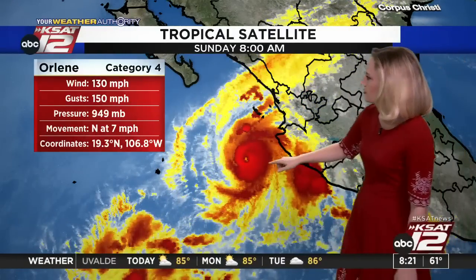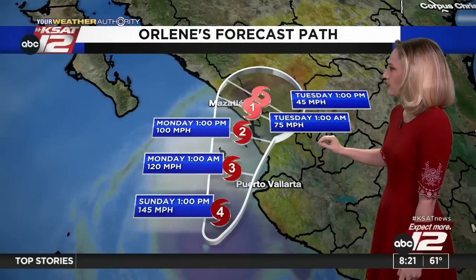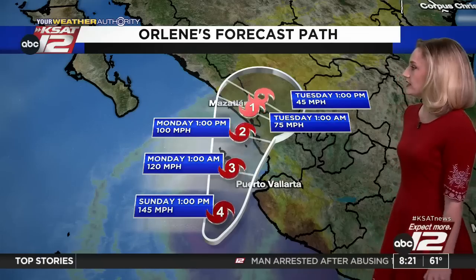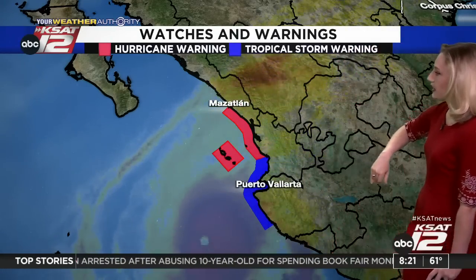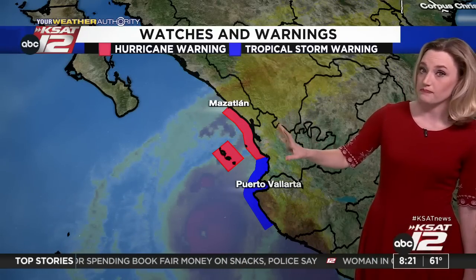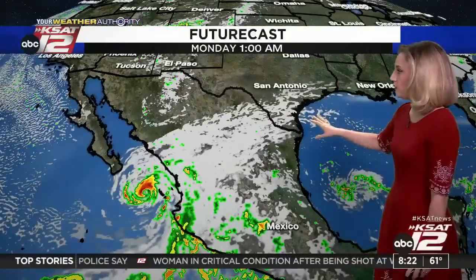Now, the good news is Orlean is expected to weaken quite a bit to a Category 1 or Category 2 hurricane before it makes landfall from Mazatlan all the way down to Puerto Vallarta. There is a hurricane warning in effect for those areas as we expect that to make landfall sometime on Monday. Now, again, we will not see any rain from Hurricane Orlean.